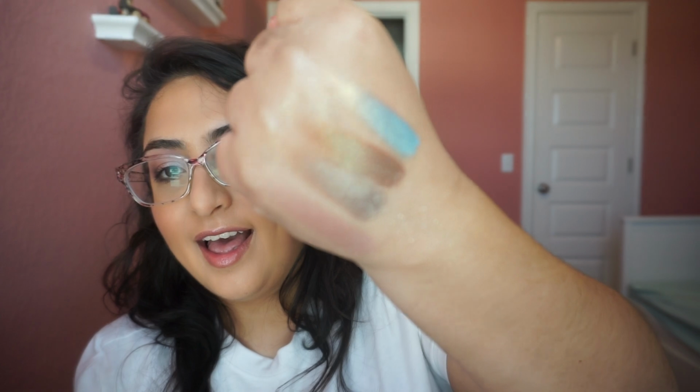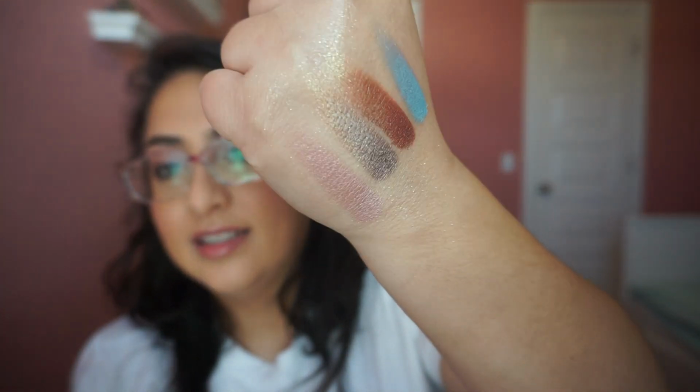These two right here in the middle look a little similar, but they actually aren't. Let me grab a little more of that one. There you go. Alright, so then we have this right here. You can already see how shifty those are. But look at that beauty. Just beautiful.